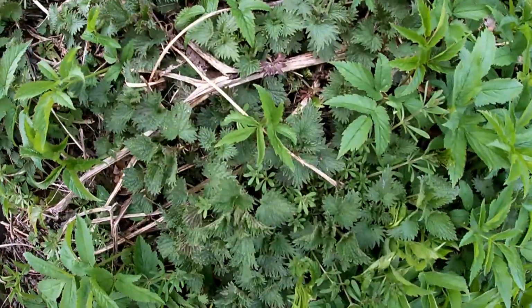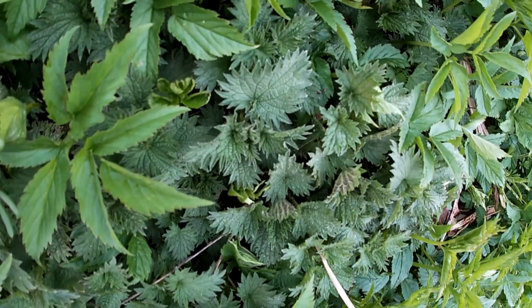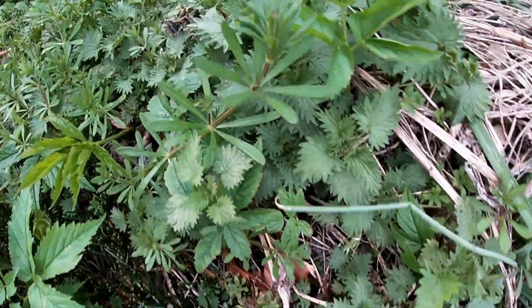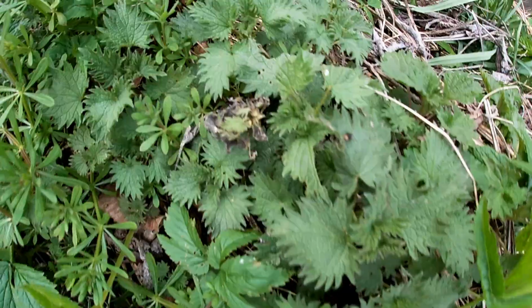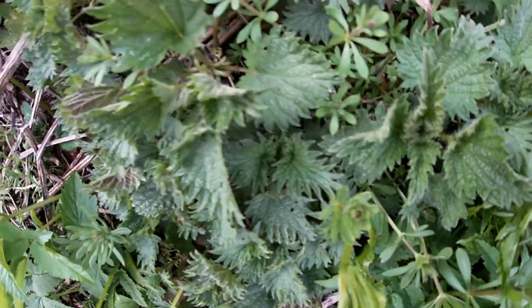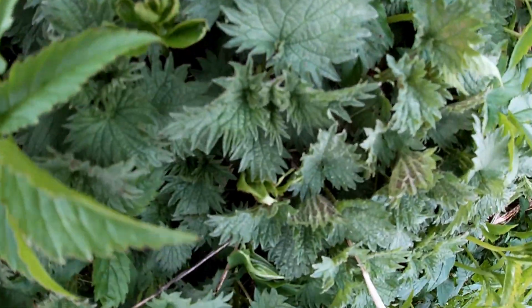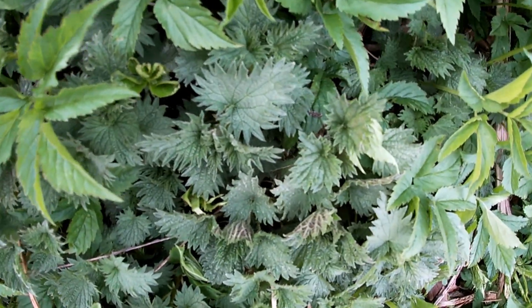Right, nonetheless, here we are. Ground elder. Loads of ground, not ground elder, nettle. That's what I'm foraging for. You see, I'm getting confused because there's so much. Look at all these ground elder plants. No wonder I'm saying ground elder. It's the nettle I'm focusing on. I've already got ground elder. This is the nettle part of the series, or the rr-mot.